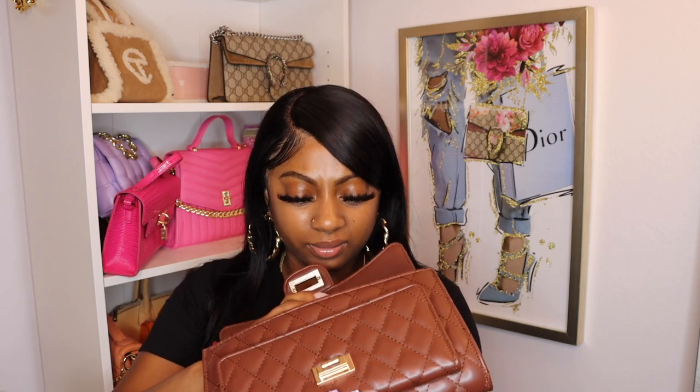If I have, it's probably only once. So this bag is super cute. I got this from Fashion Nova as well, and you open it up. Have I worn this bag? You know what? I don't think so, because it still has the tag. And now that I think about it, I don't think I wore this bag.